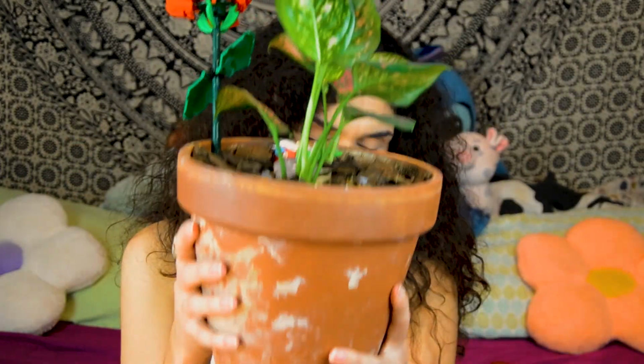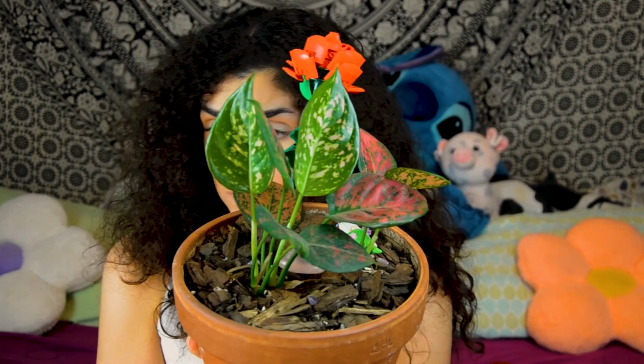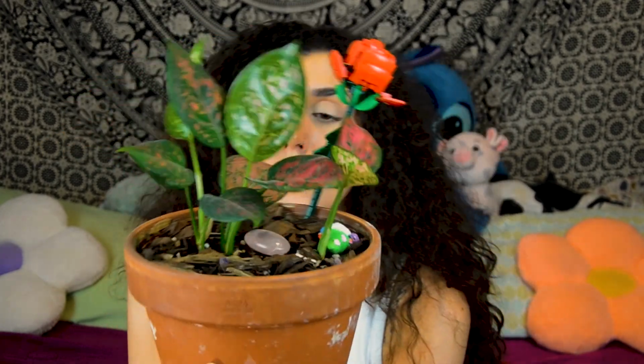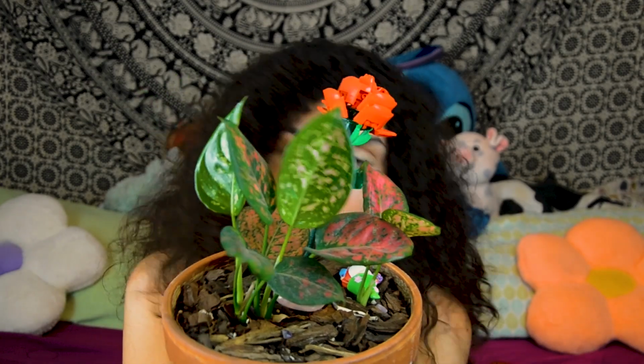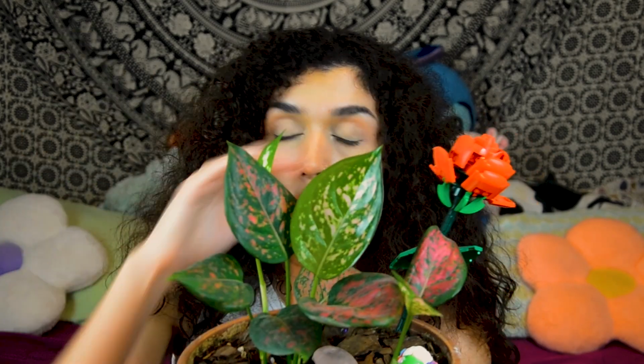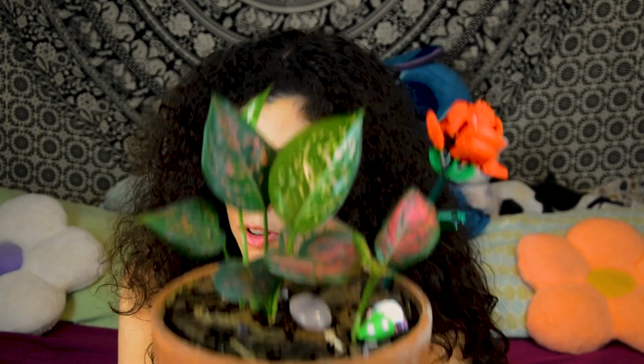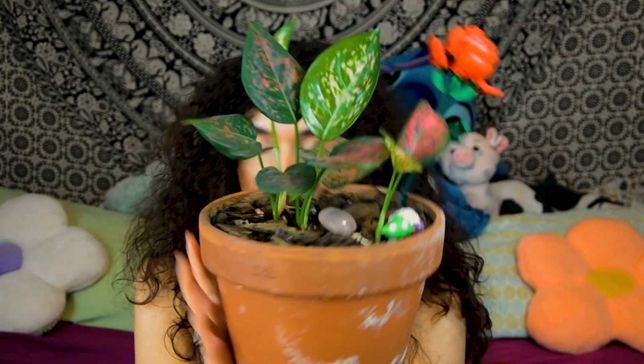This is a pink splash algolinema. I don't know how to pronounce that. So this is a pink splash plant. She is so pretty. I love this one. I've had this one for a little over a year now, and for a while I couldn't get her to bloom or grow more, but recently she's just been popping off. I put crystals and stuff inside all of them.